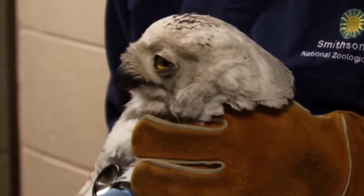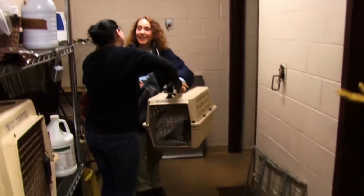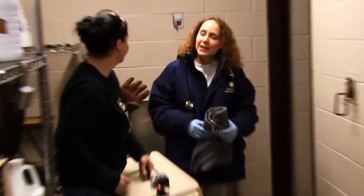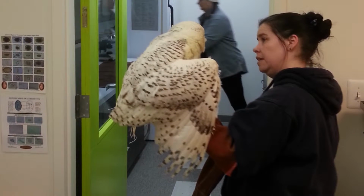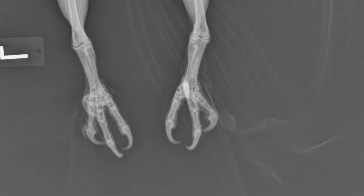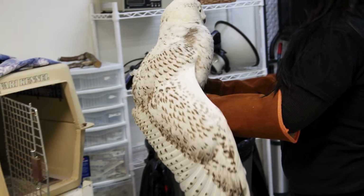The zoo, by 7:30 in the morning, had called Alicia at our center, who comes in early, and said, "We have the snowy." And Alicia drove over to the zoo and got it immediately. When it got here, it was acting what I like to call cobwebbed. Kind of had some neurological signs, not acting completely right. There was a fairly big wound on the left foot. One of the toes we later found out was broken. But other than that, I think it was mostly internal.